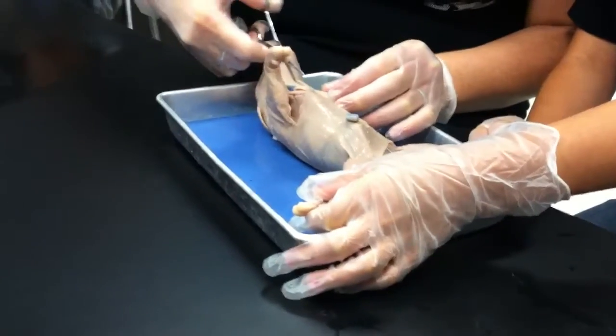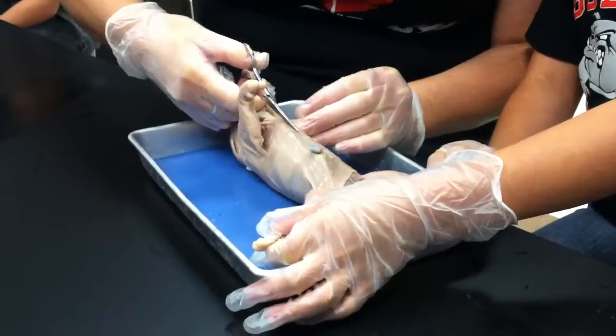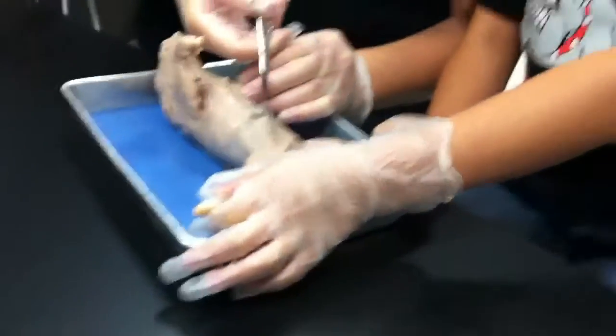This is called the speed. What's with every one of these Apple products? Dissection. Alright, so this is the umbilical cord.